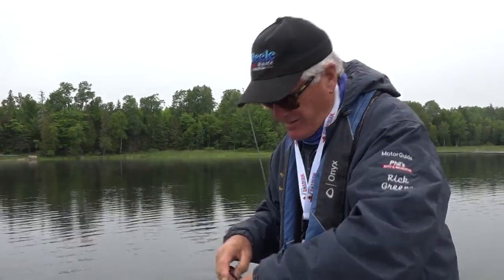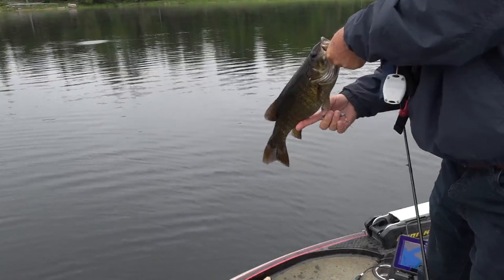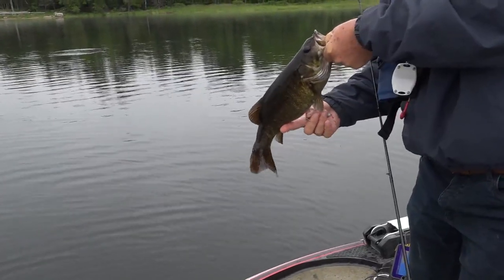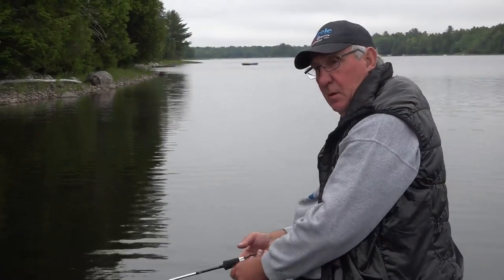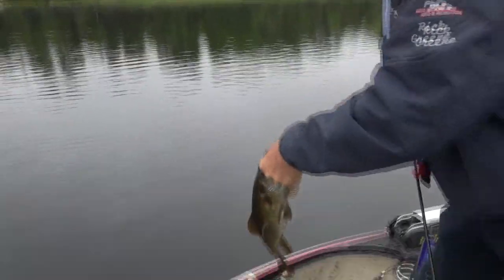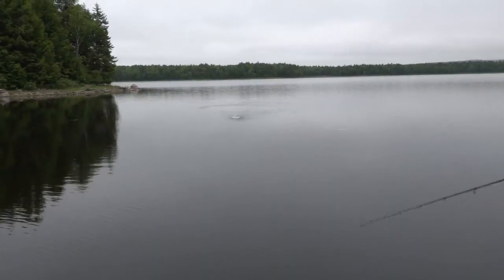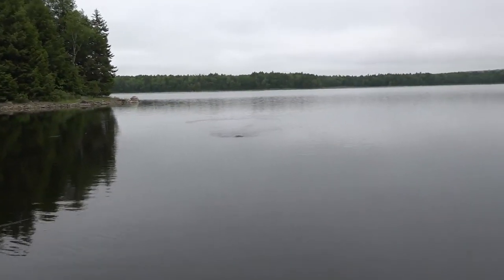Yeah, now what's he got? Two claws of a crayfish in his throat, same as the other one. Just the tip of the crayfish claw sticking out. So wild. Nice looking fish. Didn't miss me that time. Didn't miss you that time.